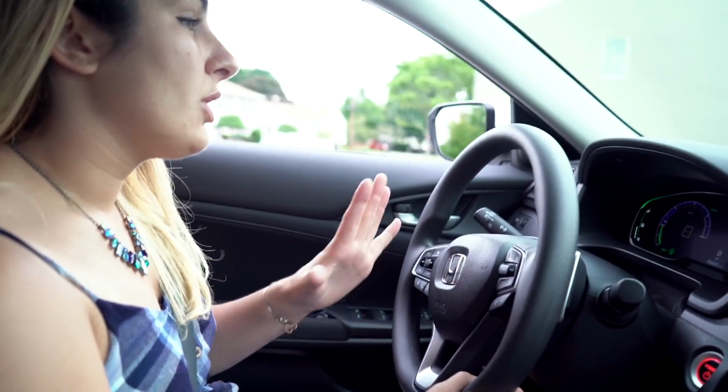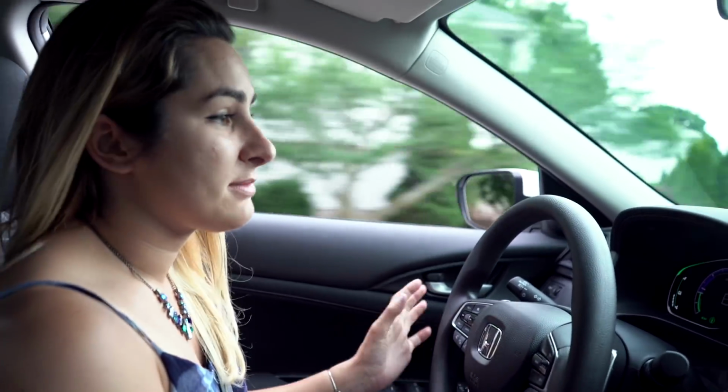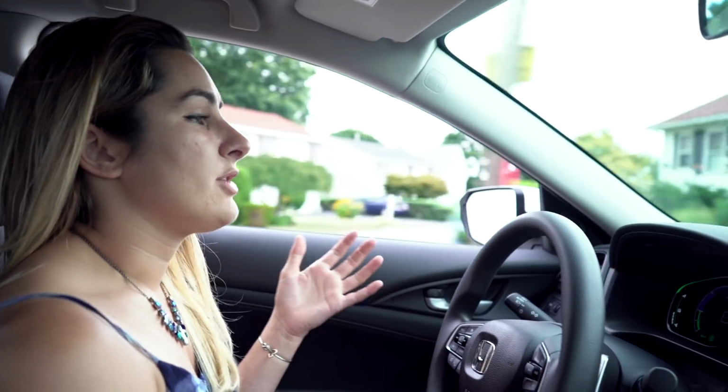I think the car is just so cute overall, and it's just great styling. It reminds me obviously of my Civic. The seat goes down really low, so you can just kind of feel really tucked in and cozy. I like it.